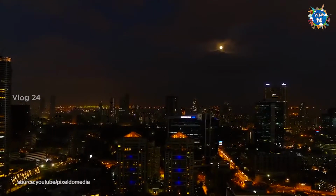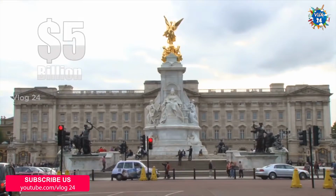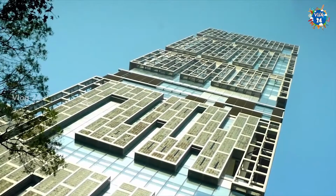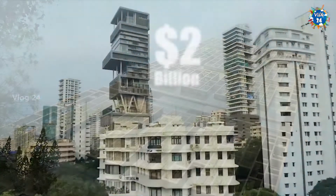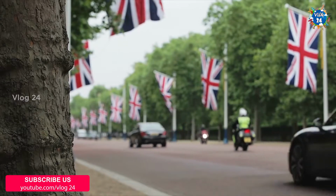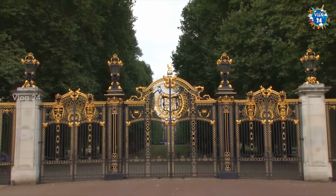In technical terms, the home is the second most expensive residential property in the world, considering Buckingham Palace is worth around $5 billion. However, Buckingham Palace is considered a crown property, whereas Antilia is a private residence. And the most expensive private residential property at that, with some pricing estimates as high as $2 billion. Even still, any list in which a residence is preceded by Buckingham Palace pretty much guarantees that place is going to be over-the-top luxurious and is likely a house I'd love to move into.